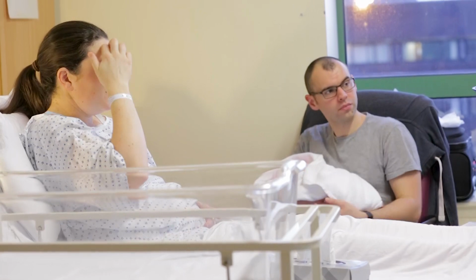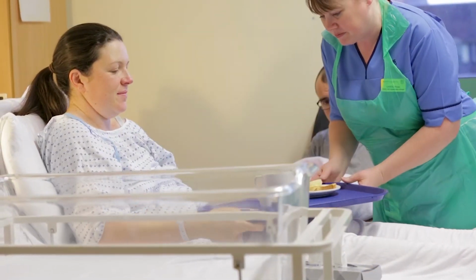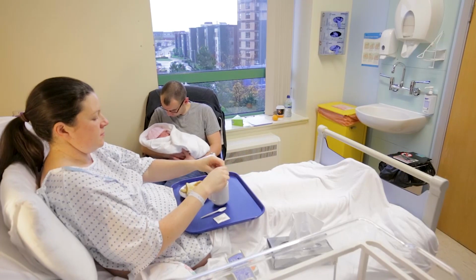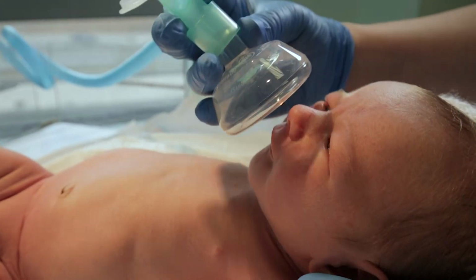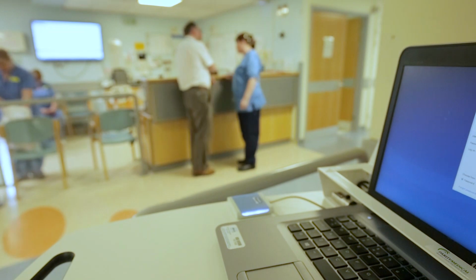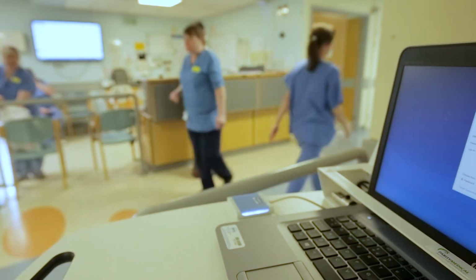You'll be offered something to eat and drink, as this helps your recovery. We recommend avoiding fizzy drinks for the first few days, as this can cause discomfort due to gas in your tummy. It is worth mentioning that sometimes babies born by caesarean delivery may initially have to work a little harder with their breathing. There are neonatal doctors available at all times to give advice and help if required.